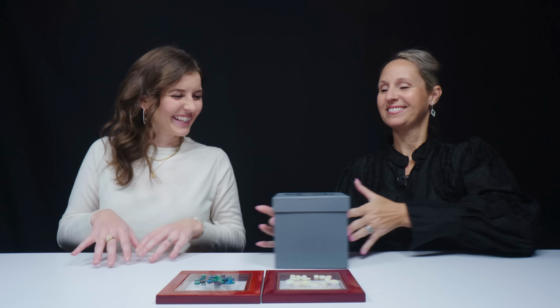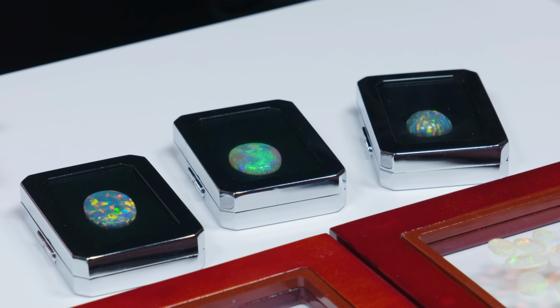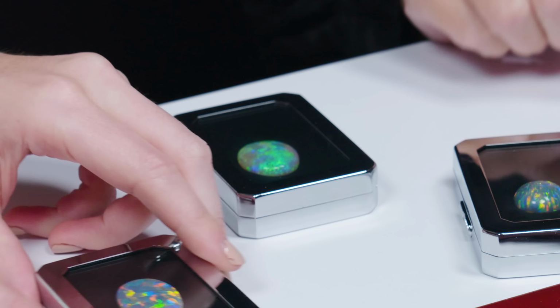Okay, so I bought you one other little box. Oh my gosh. They're fun, right? They're incredible. Are they all black opal? This is what we call a crystal. A crystal, okay. These are just great examples of pattern stones.